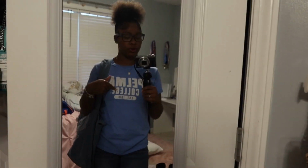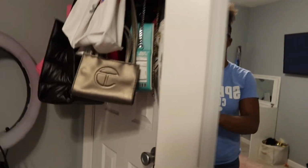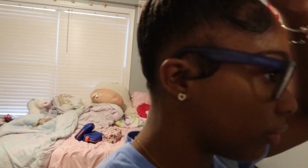Okay, y'all, so don't mind my room, but I got everything going. Today, I'm just wearing my Spelman shirt, these jeans. I wanted to wear my light jeans because I'm wearing this little purse from Shein. It's just a jean purse. I was going to wear another purse, but it would have just been too inconvenient, so I didn't wear it. And then I just got my hair in one puff, keeping it natural.